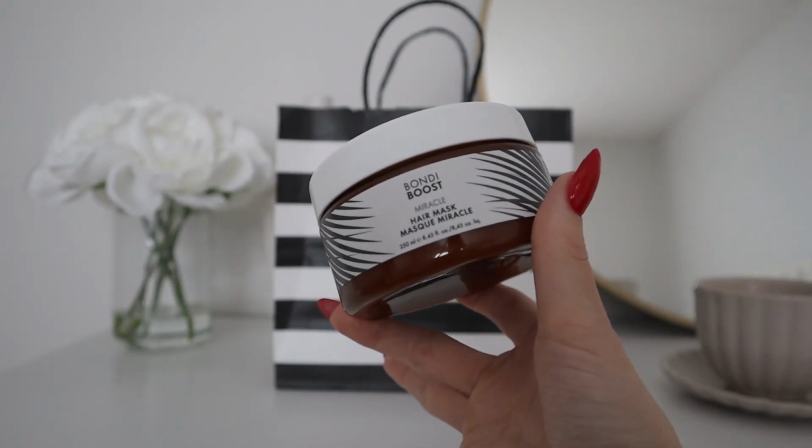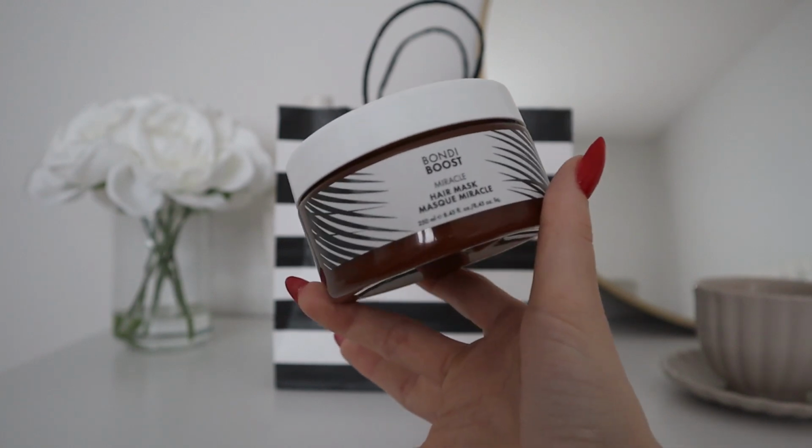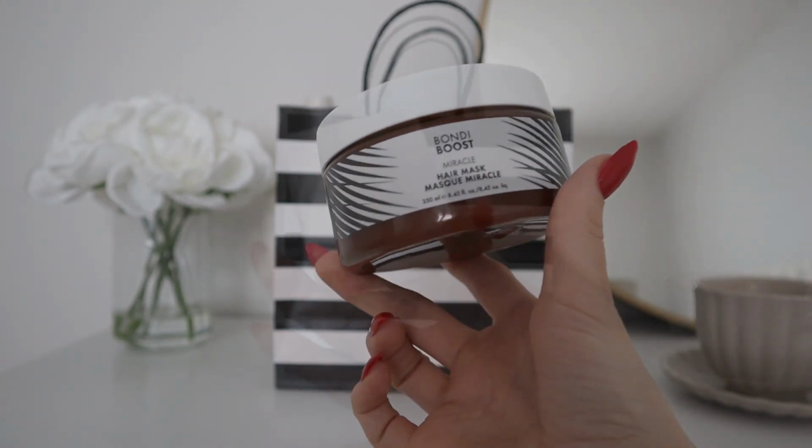I've never tried anything before from Bondi Boost. So if you guys have tried this brand before, let me know, or if you have another deep conditioner that you recommend for dry, fine hair, let me know.